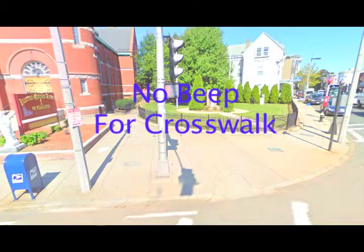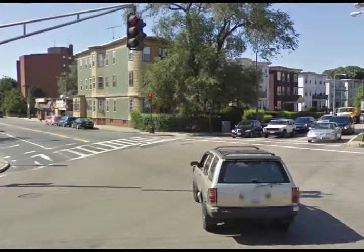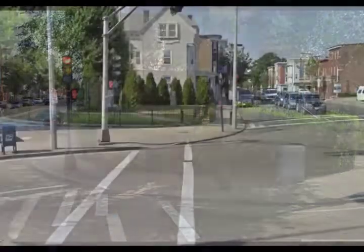The all cross does not have a beep or auditory signal. The upside of this is that pedestrians must use their skills to assess auditory traffic cues, which are more reliable than the beeps on some crosswalk signals. Taught properly, this intersection can be safely traveled by individuals with visual impairments.